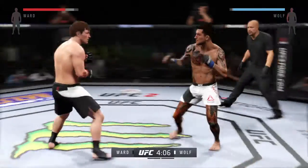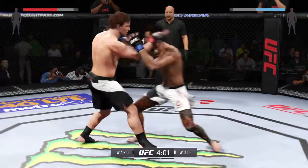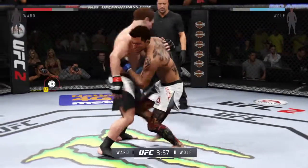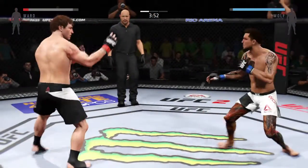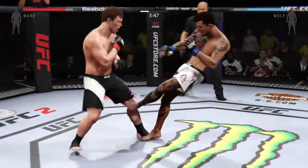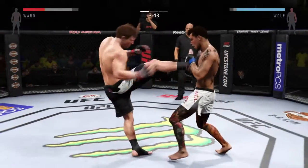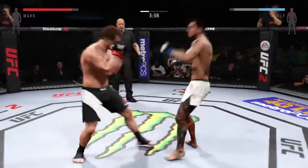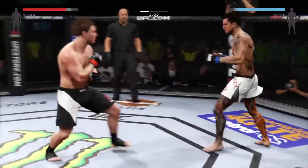Can't connect with the jab. And there's a nice straight by Chico. He's got the clinch. Stuffed it. Chico's got double underhooks. Just missed with the straight left. Beautiful jab. Nice kick. Even I saw that one coming. He caught the kick and threw the right. Oh, he got caught there. Able to just get out of the way.